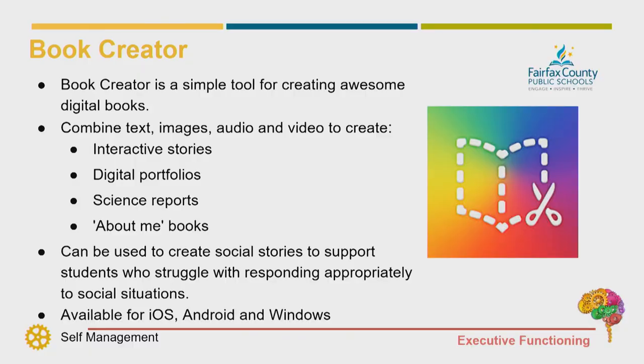Book Creator, this is a really fabulous tool that is getting a lot of attention right now. The reason is that the app at Fairfax County was already approved, but now the website has recently become approved also. So Book Creator is a simple tool for creating digital books. With these digital books, you can combine text, images, audio, and video to create things like interactive stories, digital portfolios, science reports, and about me books. This is a great tool to use to create social stories for your students.